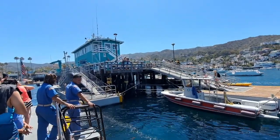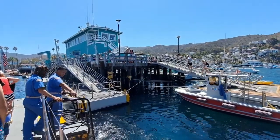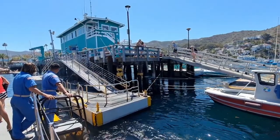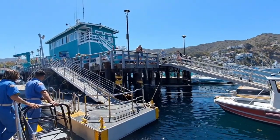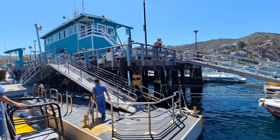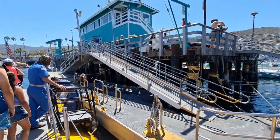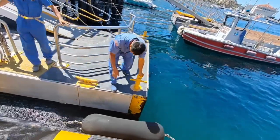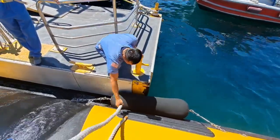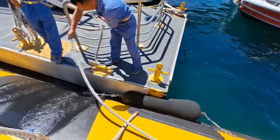So it's a real submarine. It wasn't fictional. It wasn't a video. It wasn't digital. It's a real submarine. That's where we exit there. There you go. Now we are going to anchor here.